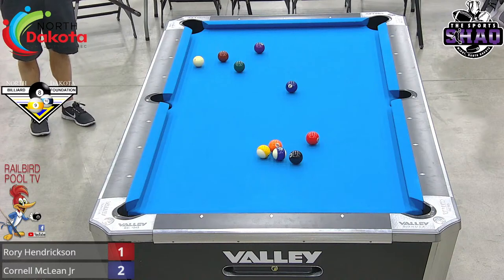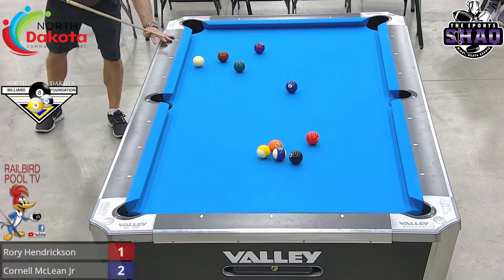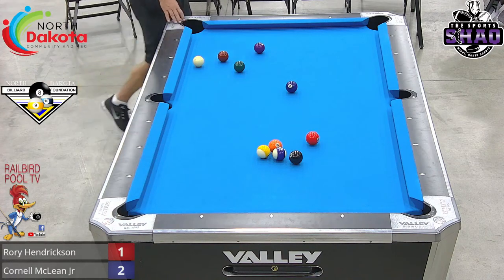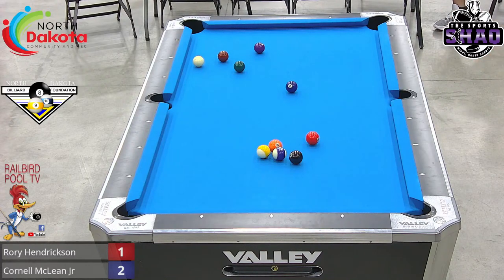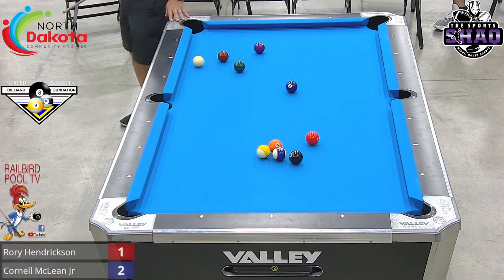He's doing it the hard way, though. He's got a little too much angle here to hold for the 3, I believe. I don't know if you can hit the full part of the pocket. And he doesn't like to bunt balls, knowing Rory. So this is... I don't expect him to bunt this. But, I mean, he's going right into them balls. If he could hit the 5 maybe with some kind of control and then have a shot on the 3.